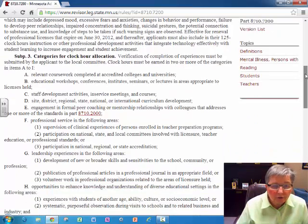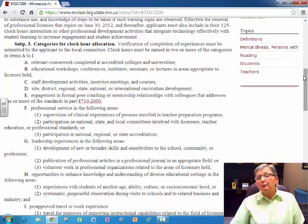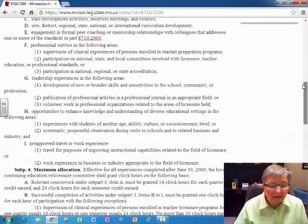So you could use your coursework, any workshops or conferences you go to, any staff development. If you have an in-service meeting, your principal writes up a paragraph and says, so-and-so attended this week-long in-service where we developed a new reading curriculum. That counts. Then supervision, all different kinds of things, any kind of travel.